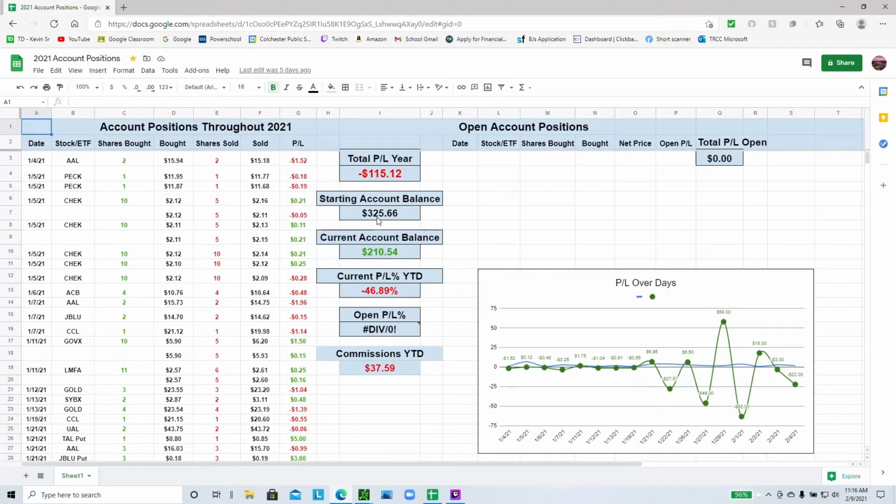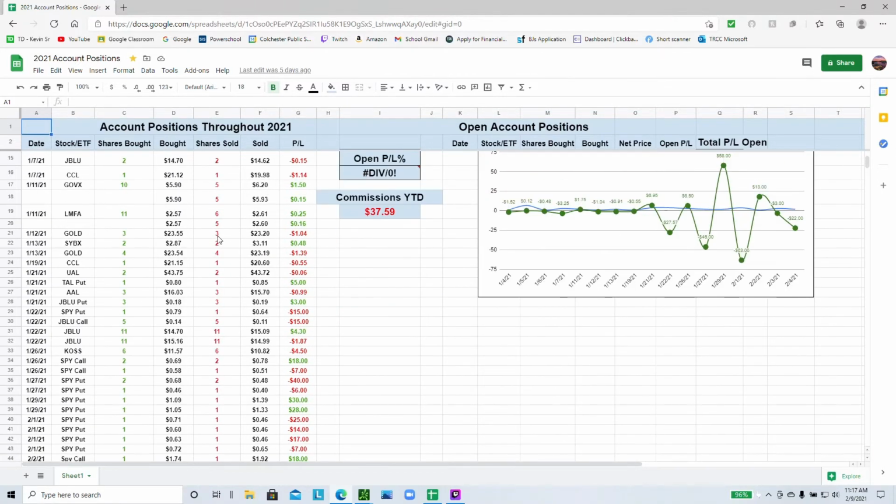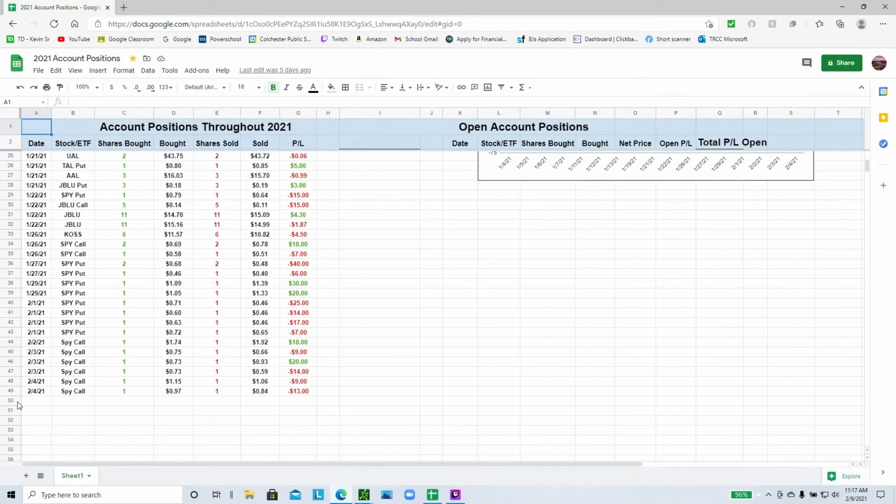So this is what I started with this year. This is my current account balance, not good. My current P&L year to date, negative 46%, very bad because options just didn't work out. They were bad trades. And I spent this much in commission. So today's date is 2/9/21. So all I do is this. I go 2/9/21. I gotta pull up the trades on my phone. Give me one second. I pull up the orders on my phone. It's a lot easier.